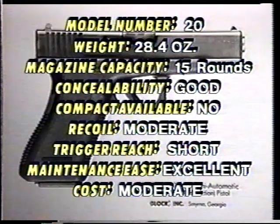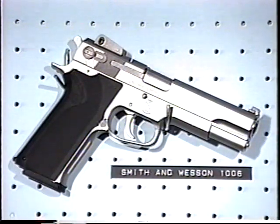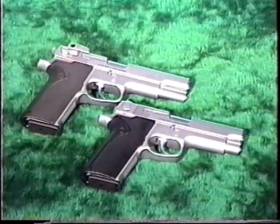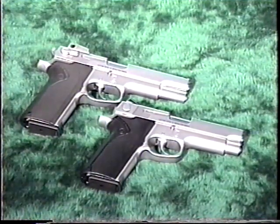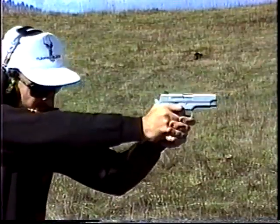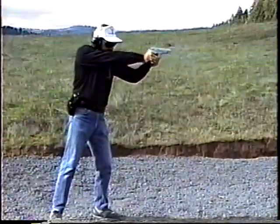The Smith & Wesson 1000 series. There are two Smith & Wesson 10mm models, the full-size model and a 3/4 inch shorter version. Both models are expected to be available in double action only, decocking lever, or slide-mounted hammer drop safety versions. All are made of stainless steel. The magazine capacity for both guns is 9 rounds.